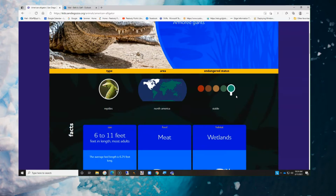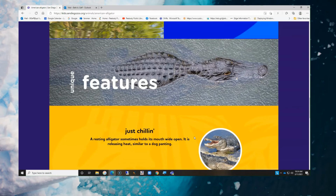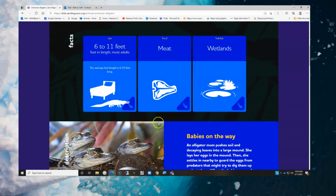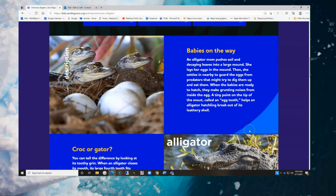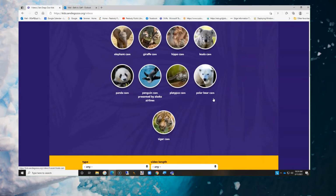Oh, this is amazing. So it tells you all about them. Babies on the way. So this would be a really great one for that scavenger hunt sheet that I have down for you to use. Tells you where they can be found. Tells you some facts, what they eat. These are all interactive. Let's go up to videos. I'm just kind of skipping around so you can feel free to pause me and go do what you'd like.